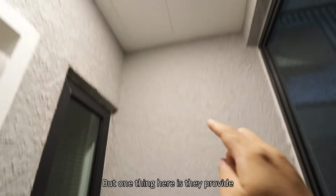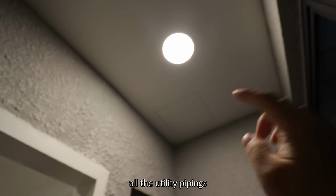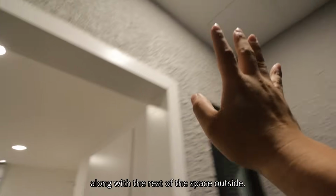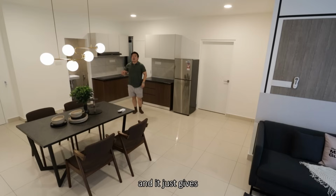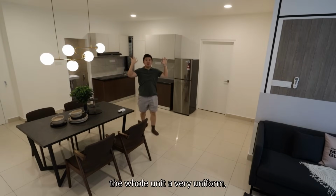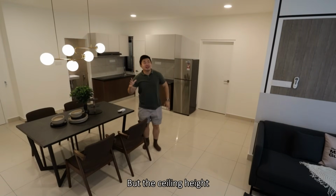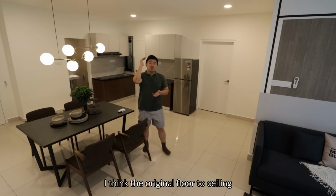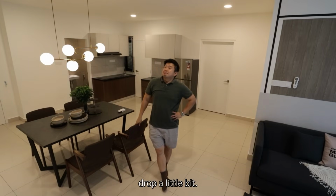But one thing here is they provide all plaster ceiling to cover up all the utility piping, so that is very tidy, along with the rest of the space outside. So all these are provided with, and it just gives the whole unit a very uniform, a very clean ceiling profile. But the ceiling height then is compromised, is 2.7. I think the original floor to ceiling height is 2.8, but they dropped a little bit.